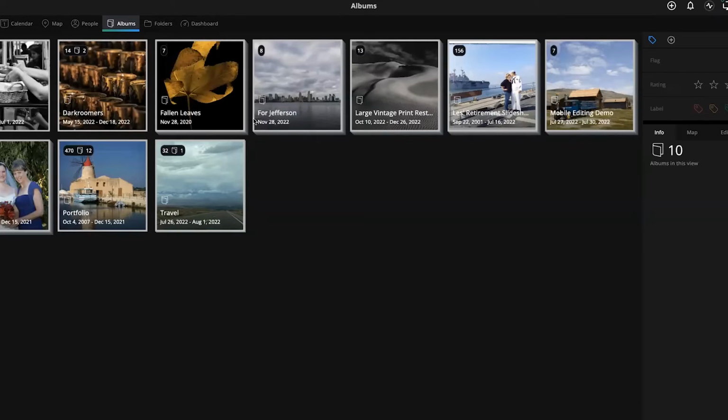So you can have a set of albums that you have for sorting into those ABCs. And then you can have other albums that you've got sorted for, dad's retirement party and your brother's birthday. You can have all of these different albums and different topics. It's very, very flexible.